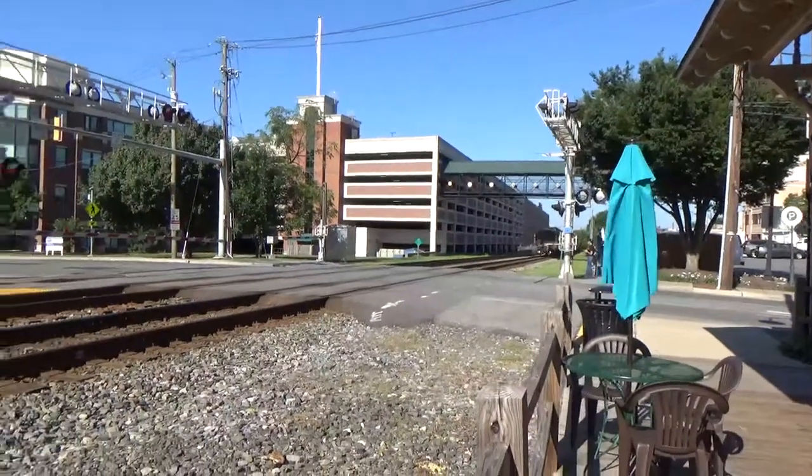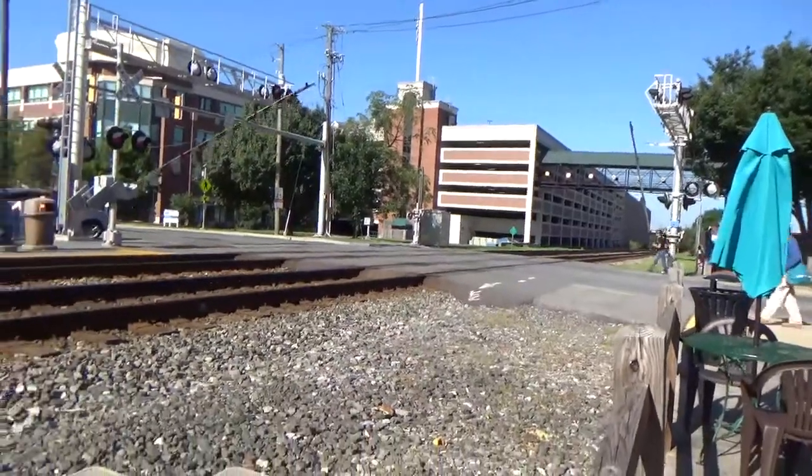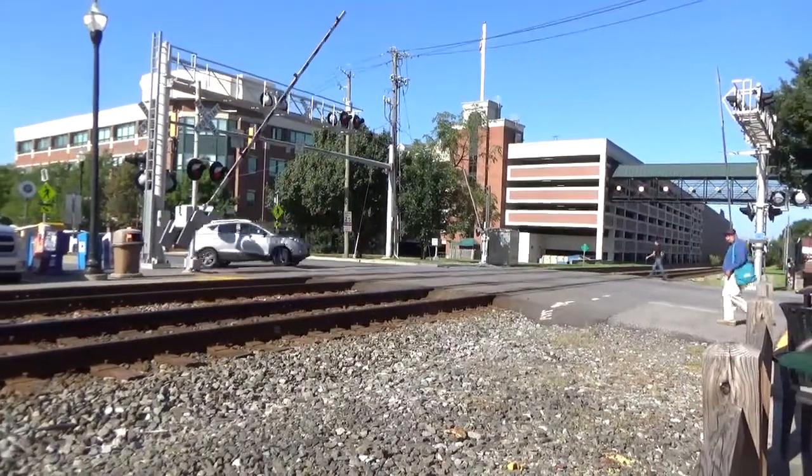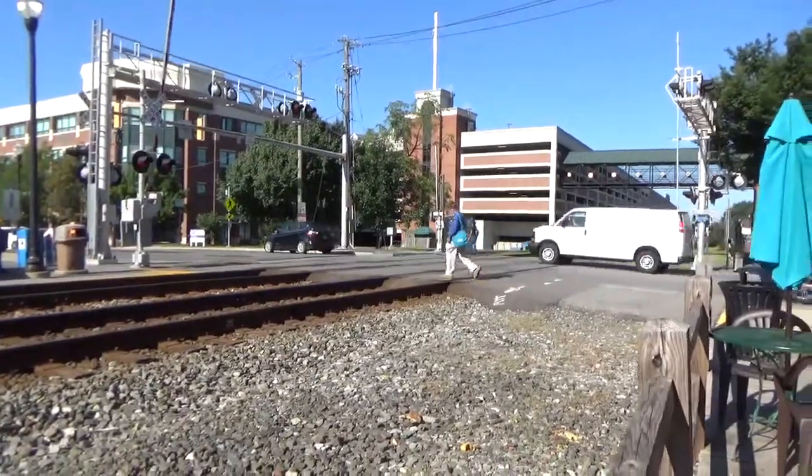Safe going westbound. CSX equipment defect detector. Milepost 2.6. Track 1.